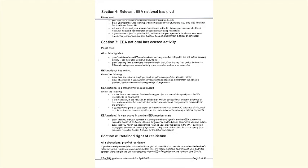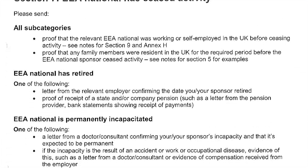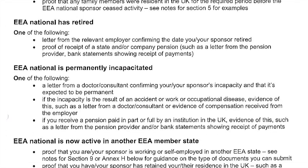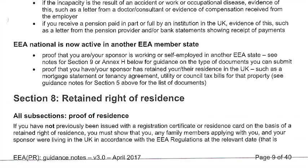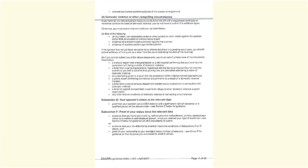are dealt with from section 6, and it covers where the relevant EEA national qualified person has died, where he's ceased activity, retired or been permanently incapacitated, or is now active in another EEA member state. That starts on page 9. There's retained rights of residence discussed in section 8, and that goes through to page 11.